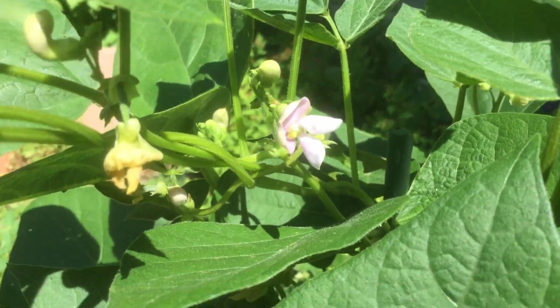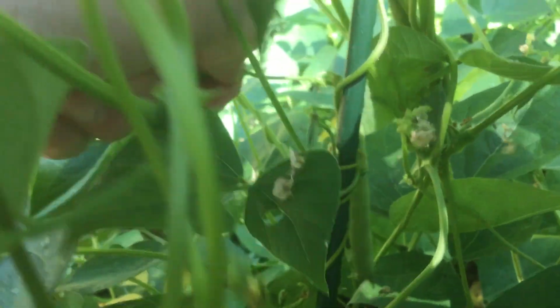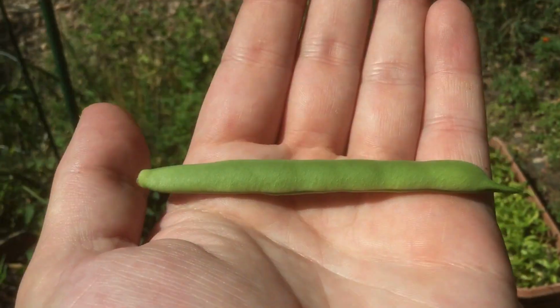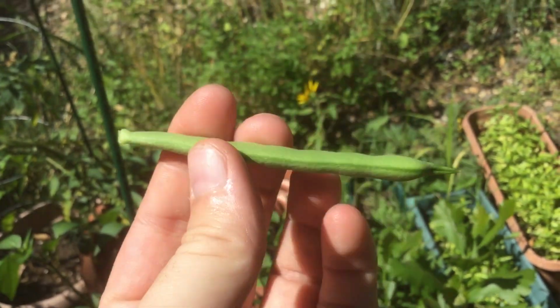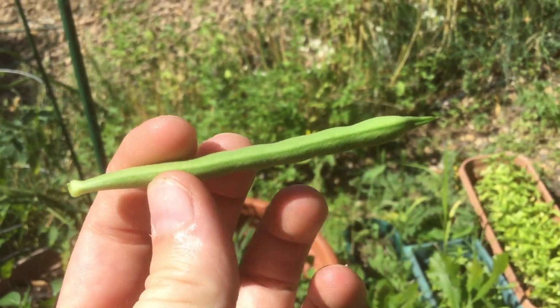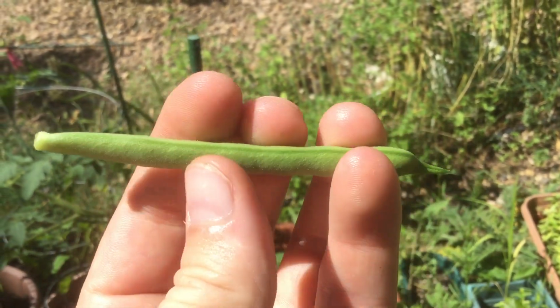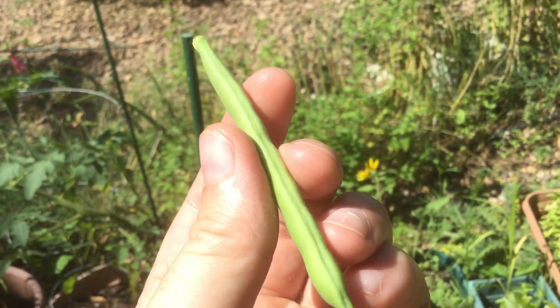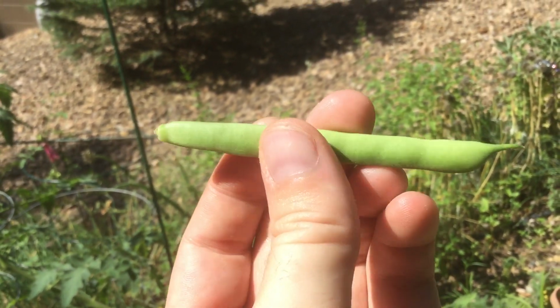And I'm starting to get beans every single day. Right down here, ooh, this one's perfect. Look at this. Straight as an arrow, that one is. That is beautiful. The beans in the pod haven't really swollen up too much. Although you can still eat them when they're really swollen, they're really not as tender and tasty. So this has got to be just the perfect bean.